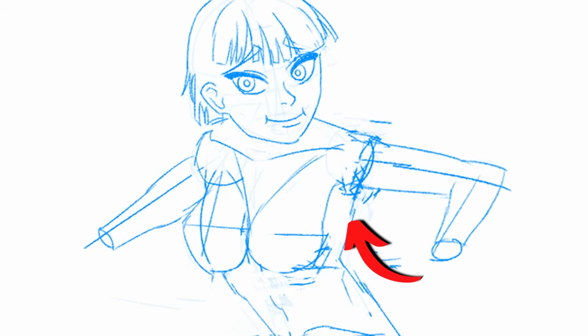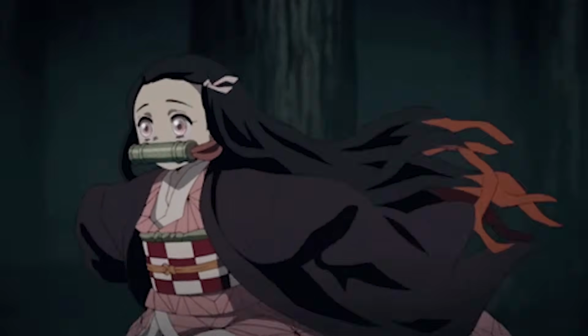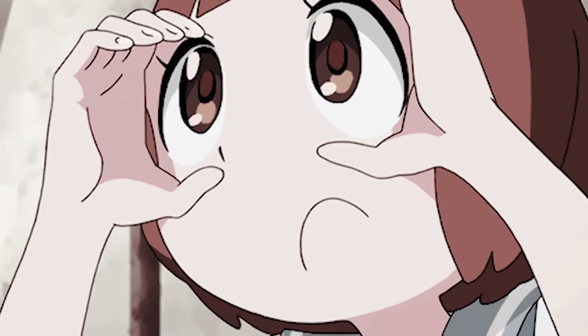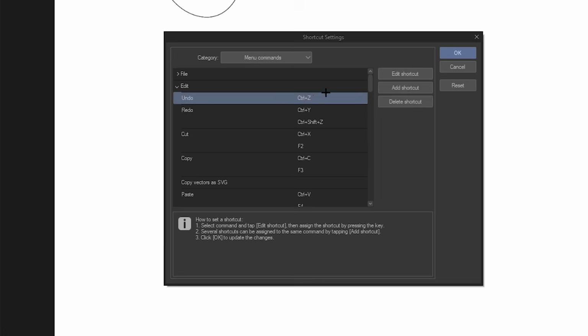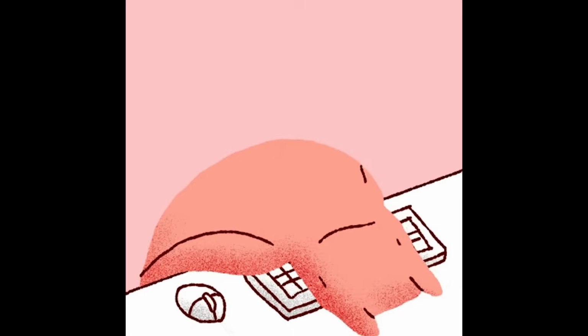By the way, if that felt like a time skip or something, that's because it's day 17 now. There are now 8 days left, so I gotta pick up the pace. Today I spent a lot of time watching art tutorials, but most importantly, I am disabling the undo button. I'm going full maniac. I am too addicted to the undo button.